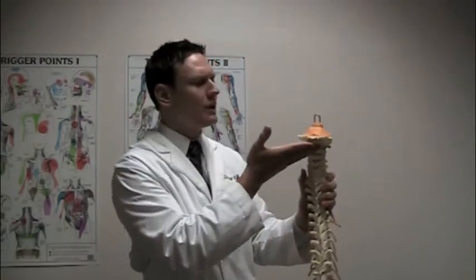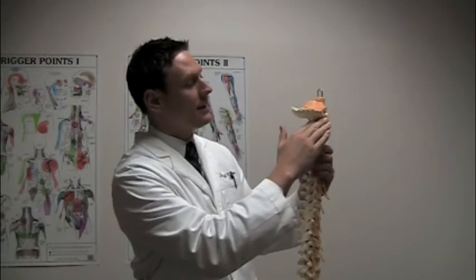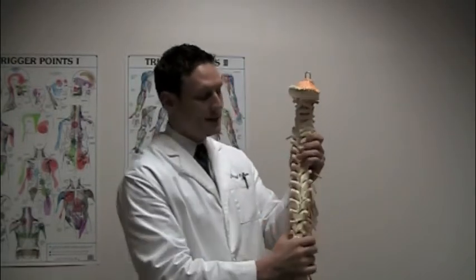We have the base of the skull here, which is called the occiput, and we have an articulation with the base of the skull in the first cervical vertebra, which is the atlas. All of these joints, there are over 50 joints in the spine. Now, when functioning properly and in unison, this allows for quality and dynamic motion.